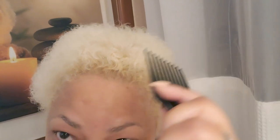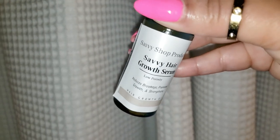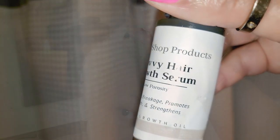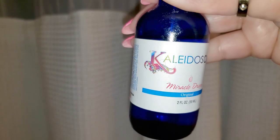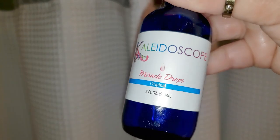Also, Savvy Shop Products sent me some Savvy Hair Growth Serum, and I forgot about this particular serum. It is good for low porosity hair, but it did work, of course, on any hair. I don't think I have low porosity hair, but it worked for me, and it gives my hair a little bit of sheen. Also, what's good for hair growth is this Kaleidoscope Miracle Drops. Y'all remember these? These were hot for a minute. I had these for a minute, picked them back up, and have used them around my edges also, just to help nourish my scalp before washing.